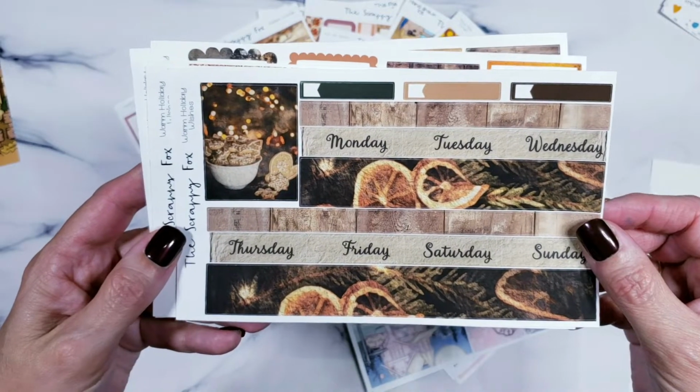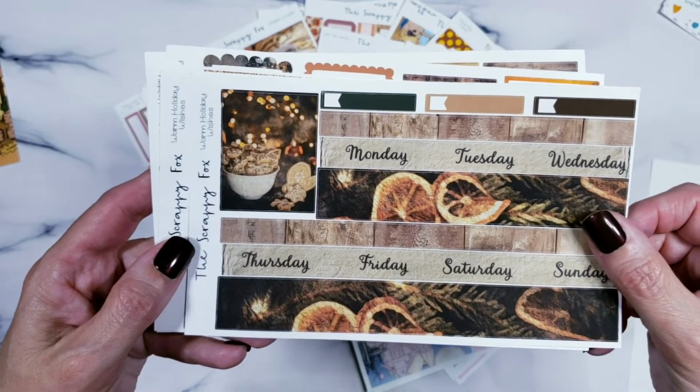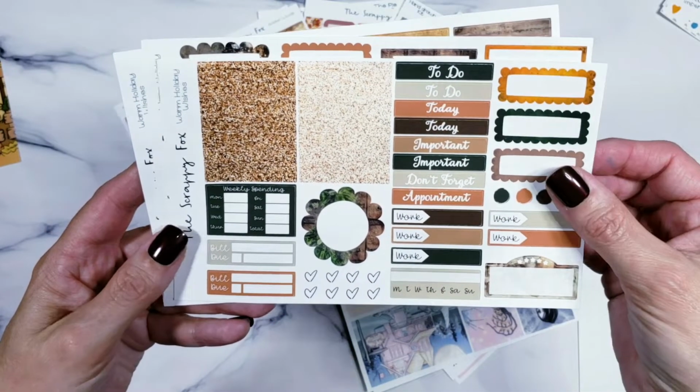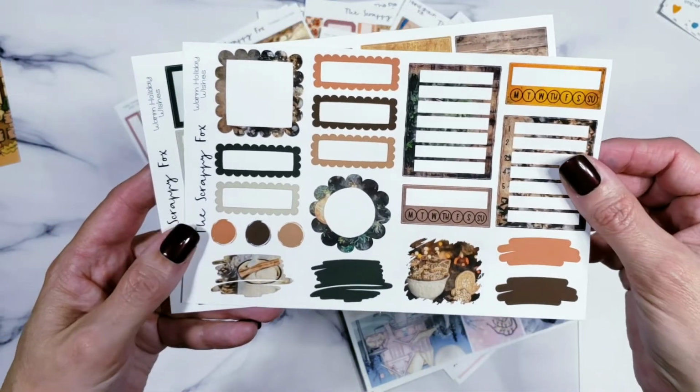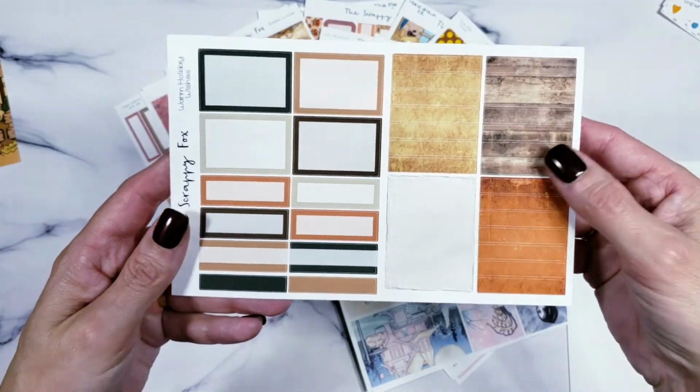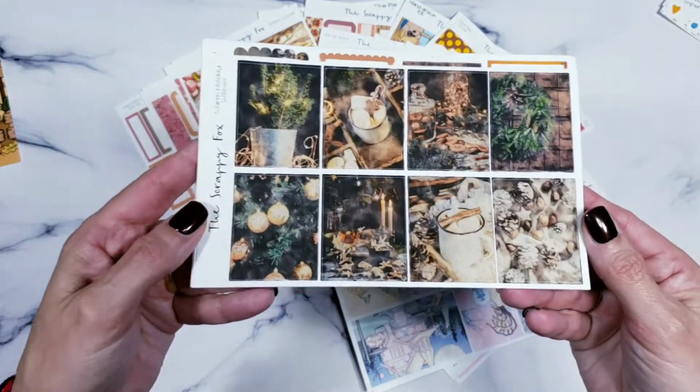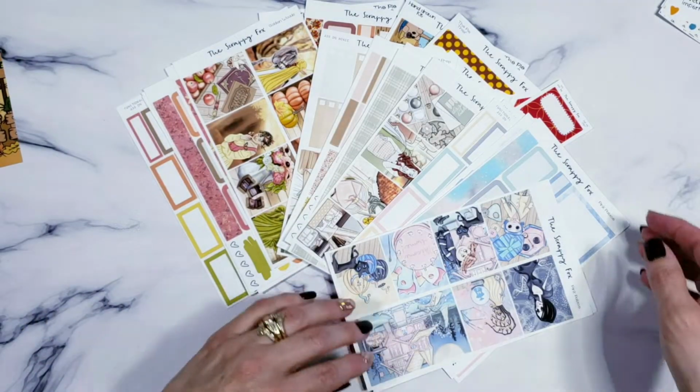Then your page 2 with your washi and your 9th box with the cookies, the sugar cookies. And again, I'm not going to tell you everything in here. You know what it is. Just going through. There is that one. So this one is called Warm Holiday Wishes. All of these you can find in the new releases section.